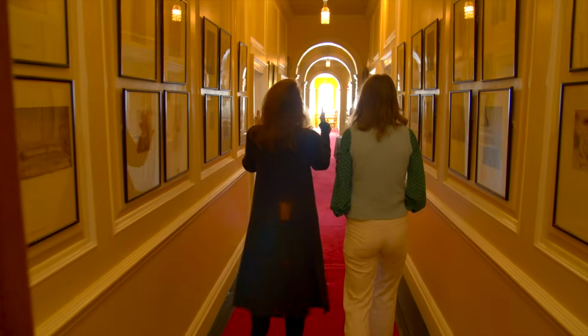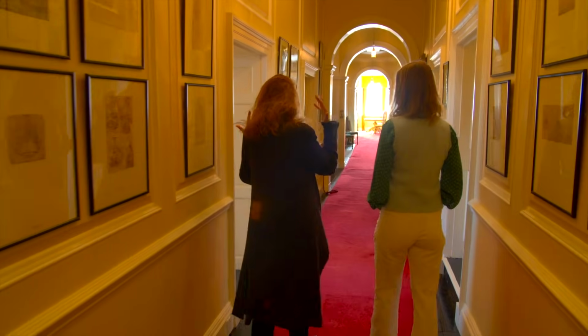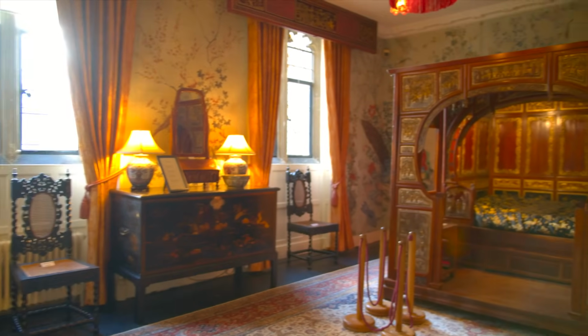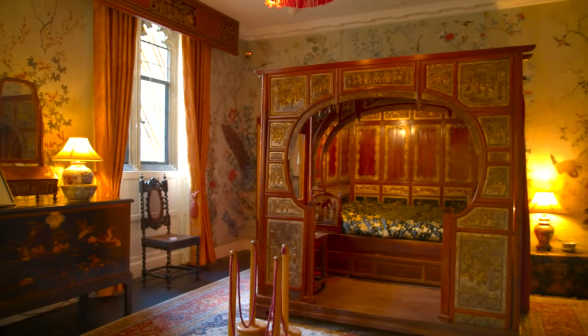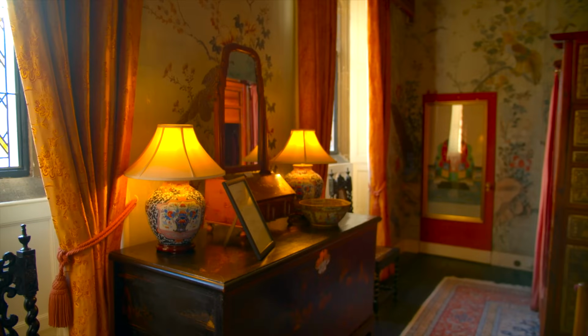So this brings you into the red passage, and this is where more of the formal bedrooms are. Pop in here, this is our Chinese bedroom. In many stately homes, it's traditional to have a Chinese bedroom. This is great fun. Oh, wow.